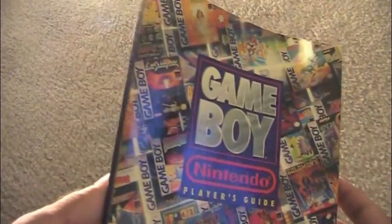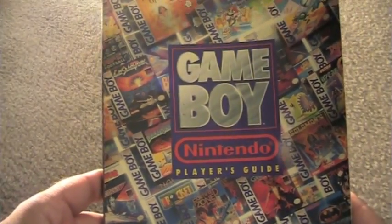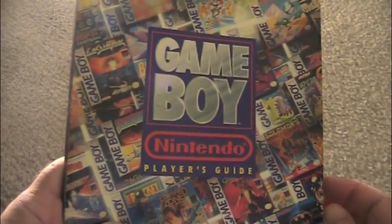They came out with these special strategy guides, and this was kind of a unique one because it was covering all the Game Boy. Came out in 1991, so it's early stages of the Game Boy's life, but there's still 130 games in here. So it can show you in the short couple years that Game Boy was around up until this point, they had released a lot of games for it.